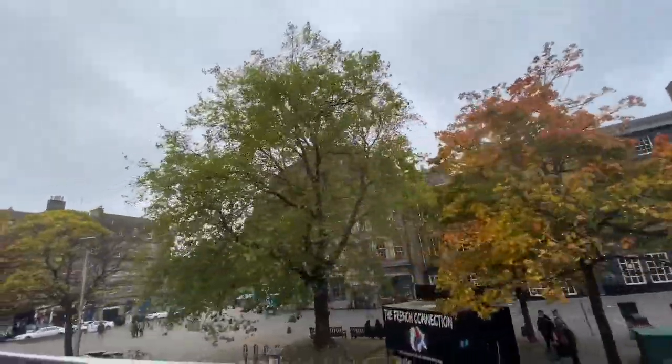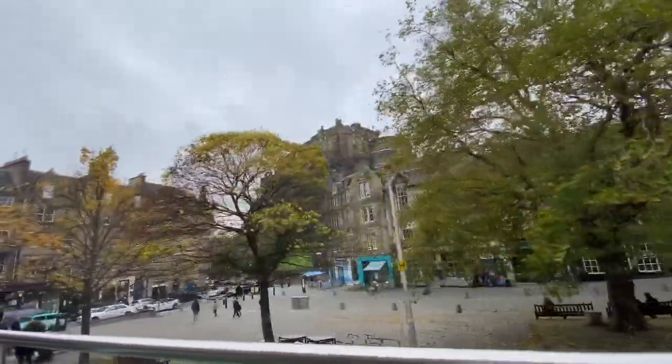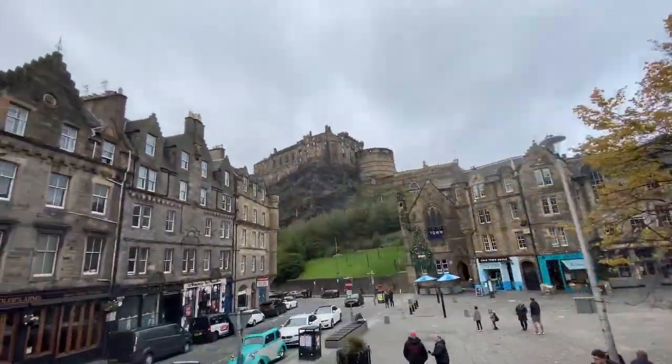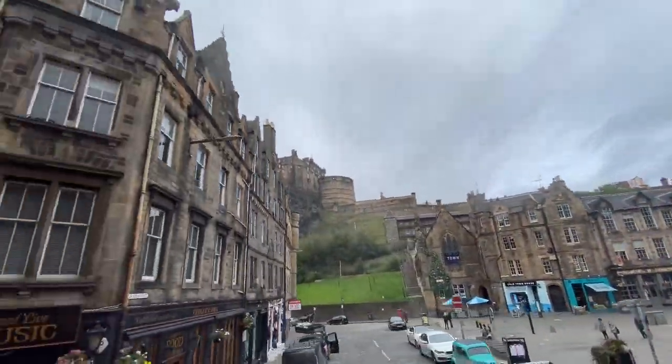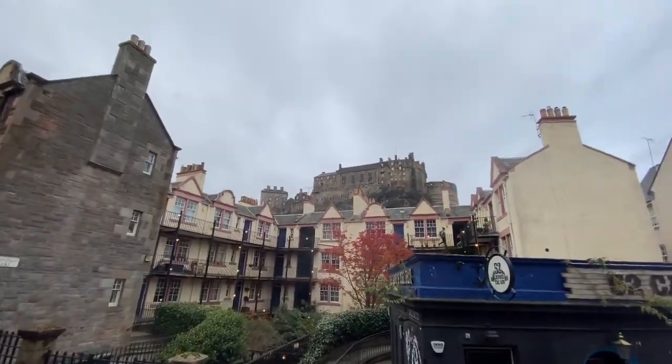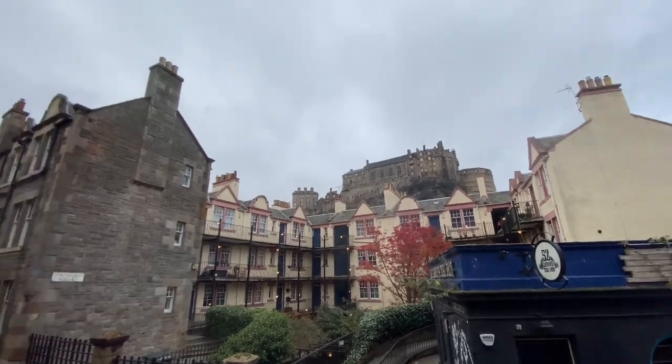There are a few cafes that are still open. And fine, that's the view of the back of Edinburgh Castle up to your right hand side. And probably the best view of the castle.